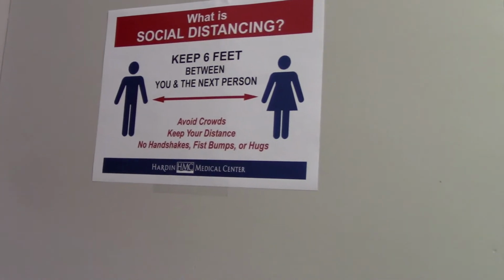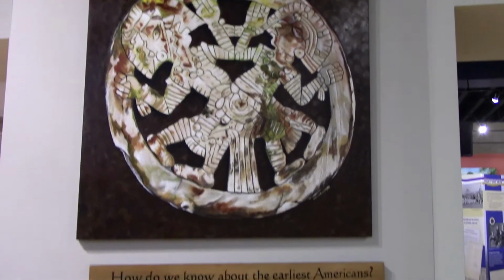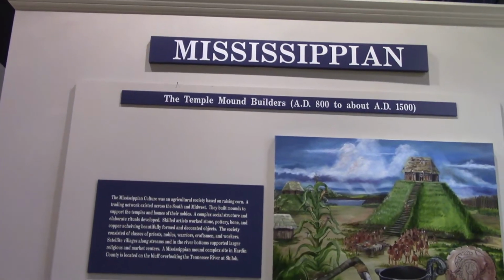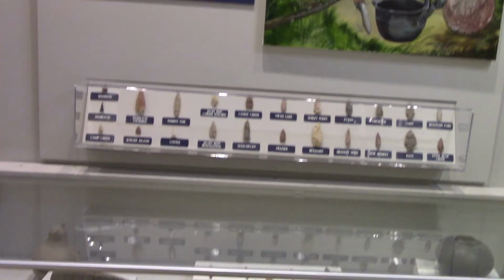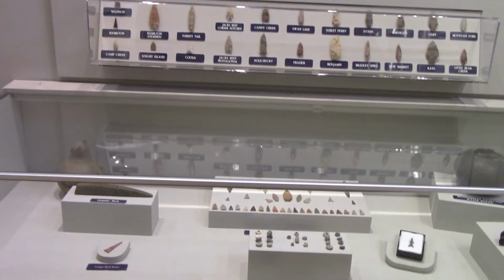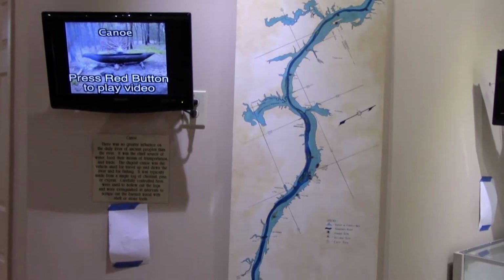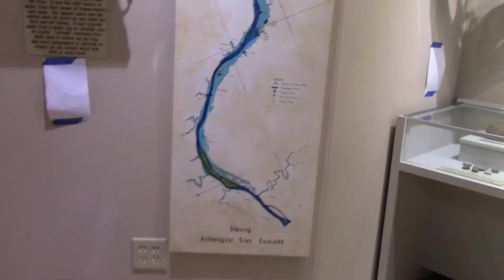We're traveling to show you unique places that may be compatible with social distancing and to highlight local businesses such as this museum. Information on the ancient cultures includes a display on the Mississippian mound builders. From 800 to 1500 AD, this ancient culture built mounds for either burial or worship purposes. This is a look at some of the tools that they used. The mound builders were all over the eastern U.S., from Chicago to the Mississippi, but the greatest concentration of them was in the Ohio and Tennessee River valleys.